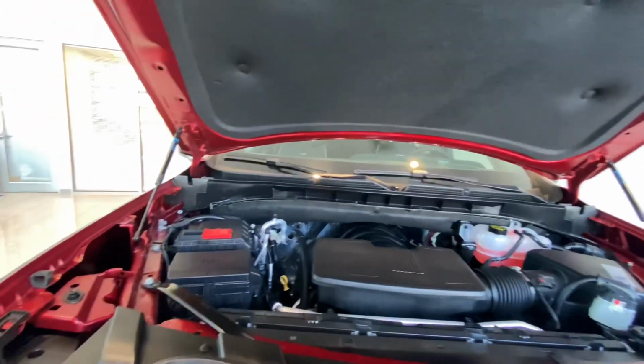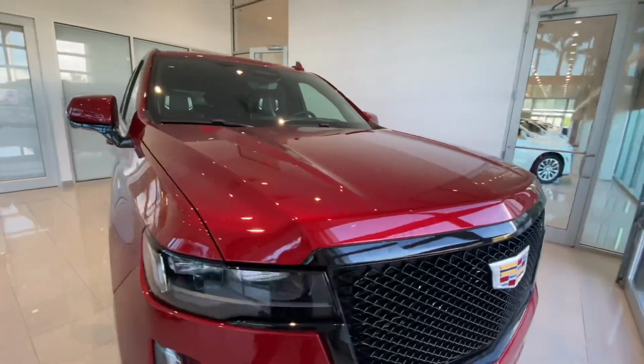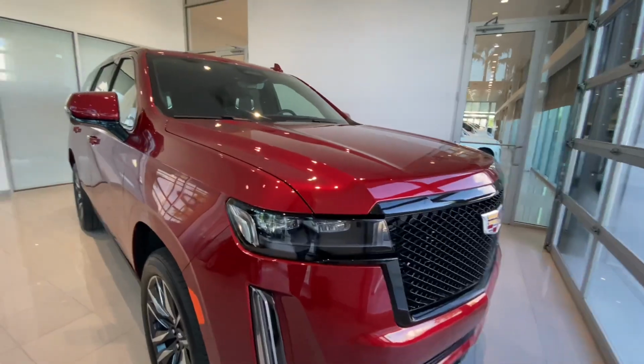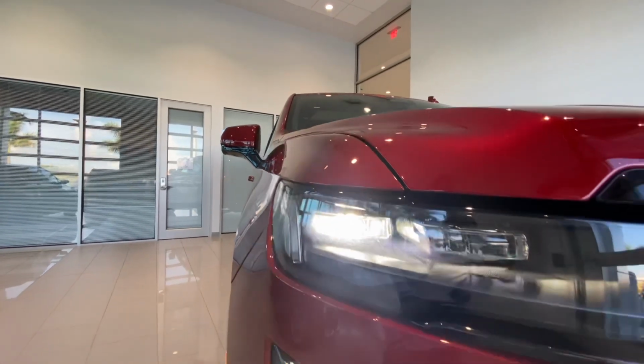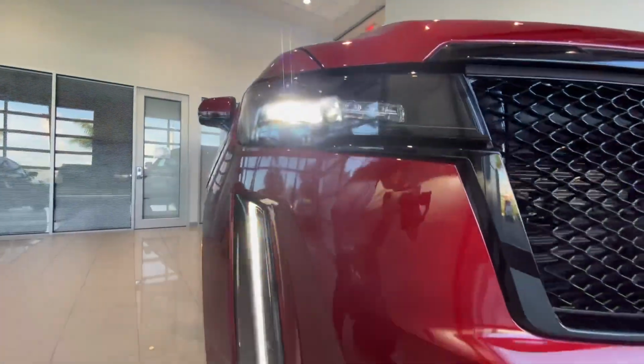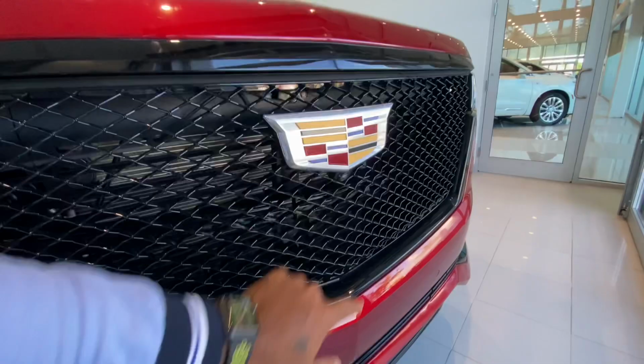But shutting the hood here, my tester is painted in this infrared exterior color. It has some black accents here. These headlights are going to be a full LED with an automatic low and high beam. The turn signals are going to be down here with an LED daytime running light. There's front parking sensors. I like the mesh grille here on my tester, the crest emblem, a front-facing camera.